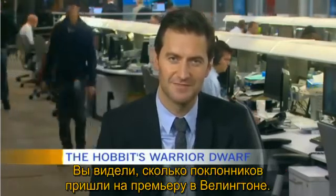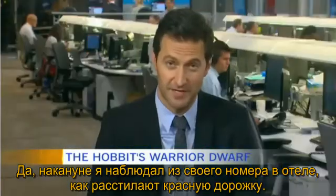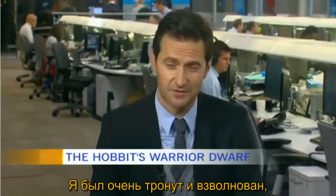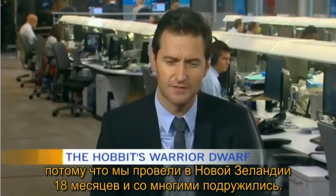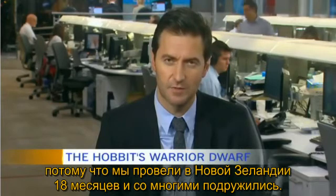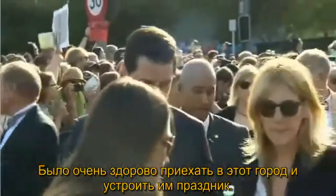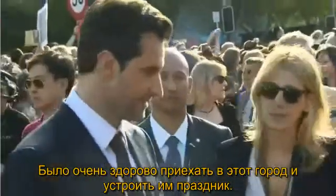You did see a lot of fans, though, in New Zealand, in Wellington, for the premiere. Tell us about that and this red carpet that was 600 meters long. Yeah, and I was in my hotel room the night before watching this red carpet being rolled out, getting incredibly nervous and quite emotional, because we'd spent 18 months in New Zealand, and many friendships were made, and all of those people had returned to be part of the day in Wellington, and to come to that city and give back the celebration to them was so amazing.